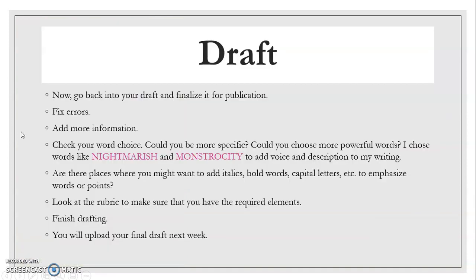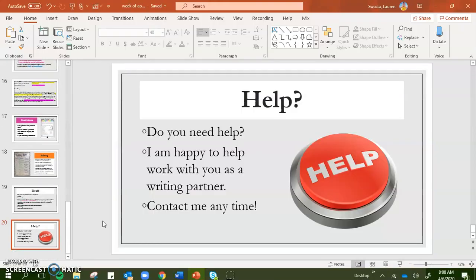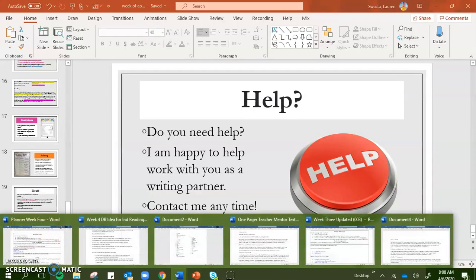So go back into your draft and try to get it ready for publication. Fix any errors. Check your word choice. Could you be more specific? She chose words like nightmarish and monstrosity to add more voice and description. Think about places you can upgrade that diction. If you need help, remember, I'm happy to work with you as a writing partner and you can contact me anytime. So now I want to show you guys my piece.